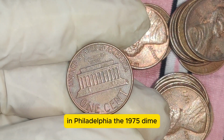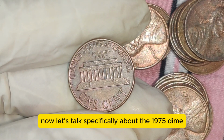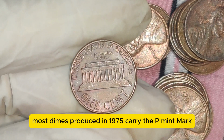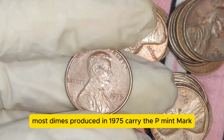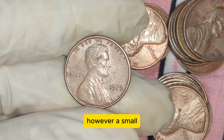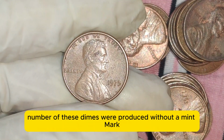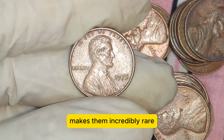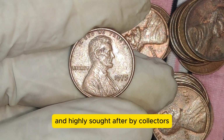The 1975 dime. Now, let's talk specifically about the 1975 dime. Most dimes produced in 1975 carry the P mint mark indicating they were minted in Philadelphia. However, a small number of these dimes were produced without a mint mark. The absence of a mint mark on these dimes makes them incredibly rare and highly sought after by collectors.